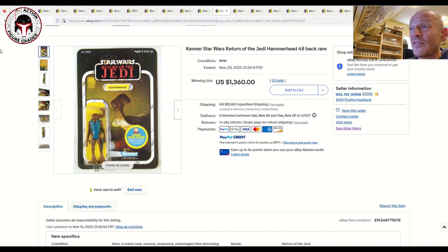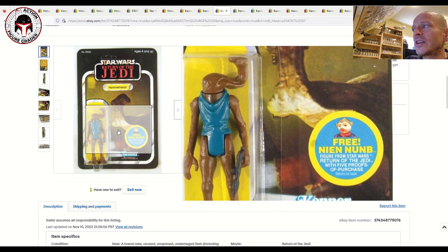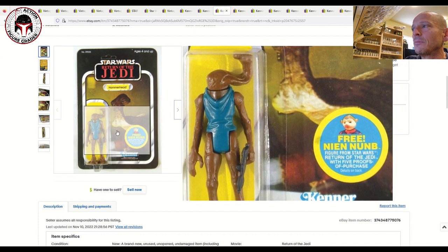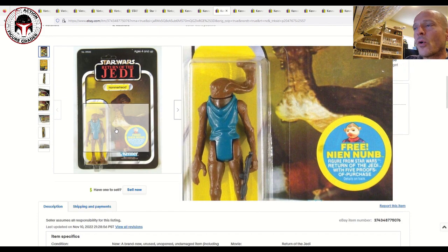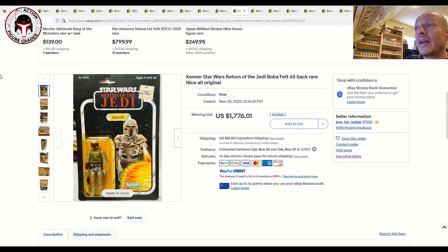I was thinking more like $700, maybe $800. But, you know, it is an awesome card back. The Neonum sticker there really presents nicely. The blue really corresponds nicely with the blue body on Hammerhead, but $13.60 is just insane. You can get a really high grade 21 back for that price, and there's no way I'm paying anywhere close to that price.